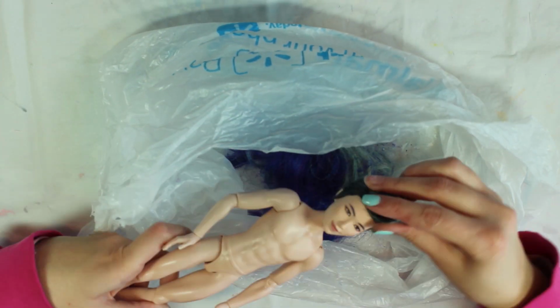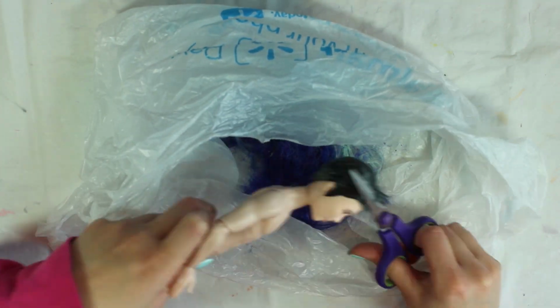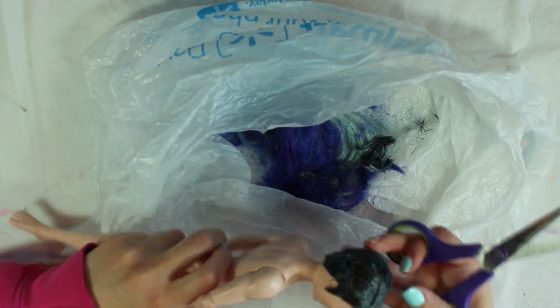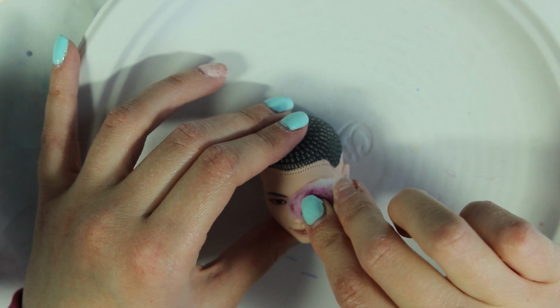I cut off the doll's hair as close to the scalp as I can. Then, by dunking the doll in hot water, I can remove the head and scrape out the glue inside to get a clean scalp like this. For some reason, I forgot to record that part, so I'm sorry.